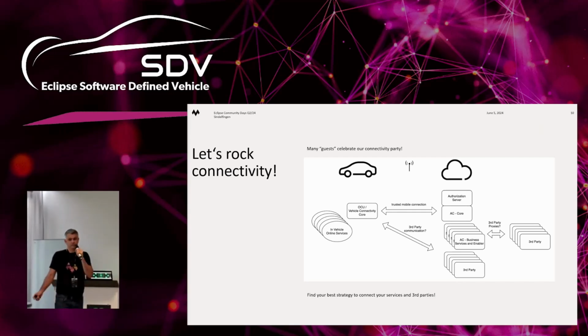Okay, how do you do that? There are two simple options. You could create a proxy in your automotive cloud, or you introduce a process where you do some kind of whitelisting in a vehicle. I think some of you have heard already about it. So here, now we are trusted, connected, and I give over to Torben.